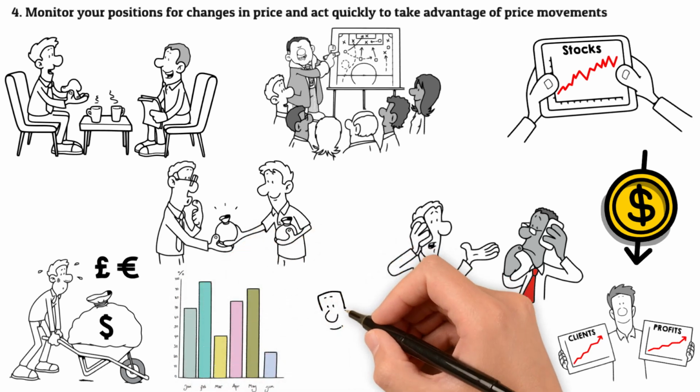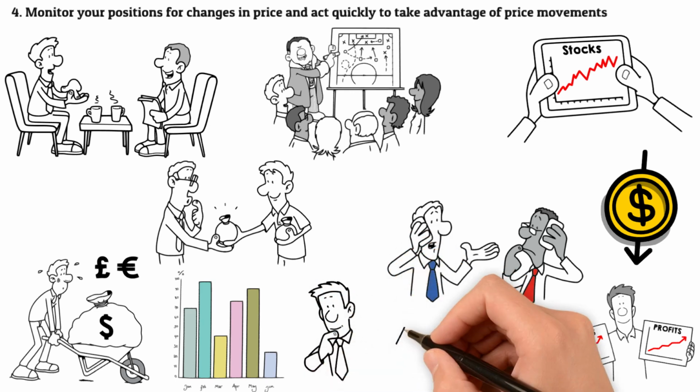Contracts and options can help to protect your investment as you wait for a change in market conditions before making an actual purchase.